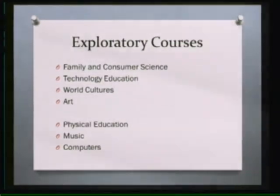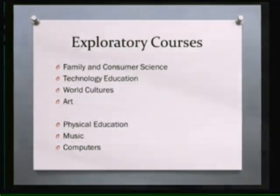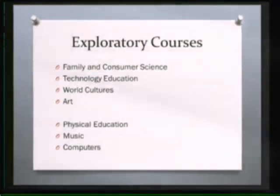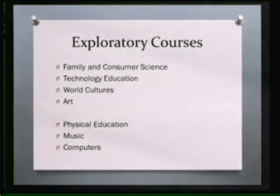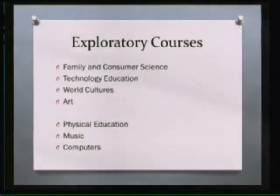And then we have technology education, or we call that tech ed for short. And that has to do with our computer science, robotics. Our kids always love being in that class and getting to work through modules and learning more about technology education. Then we have world cultures, and we also have art. And these 4 courses are what we call our exploratory wheel. Our students will have one of these every quarter, and they go every day to these classes.